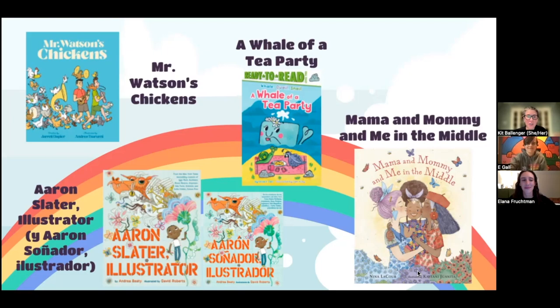Aaron Slater, Illustrator, also published as Aaron Soñador, Ilustrador, by Andrea Beaty and illustrated by David Roberts. This is from Abrams Books. And many of you might already be familiar with the Questioneers books or perhaps the spinoff, the Netflix show, Ada Twist, Scientist, which is, I know, quite popular. This series delivers again, and this time it's with a really tender story about a very creative little boy who loves books and stories, but finds that words are just squiggles when he sits down to try to read them.